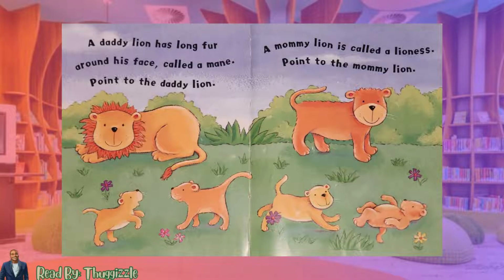A daddy lion has long fur around his face, called a mane. Point to the daddy lion. A mommy lion is called a lioness. Point to the mommy lion.